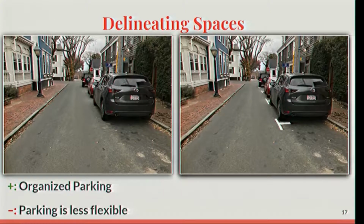This would allow the parking in the town to be a little more organized, but it comes at the cost of being less flexible, so cars can't get closer to each other to fit in a few extra. And this option also has to be considered when you're implementing some parking management technologies.